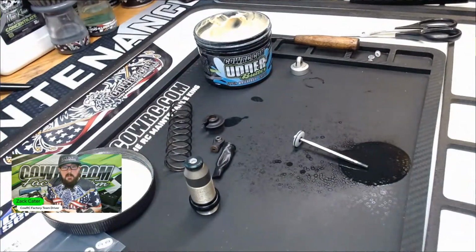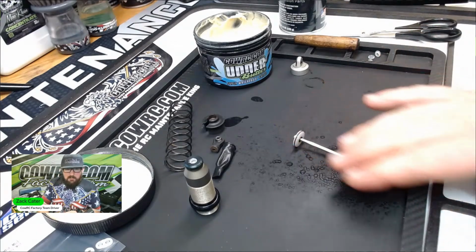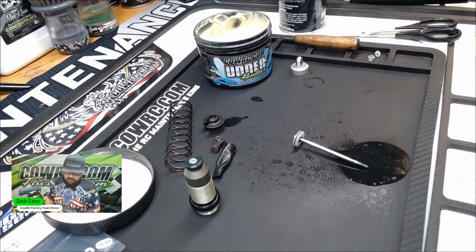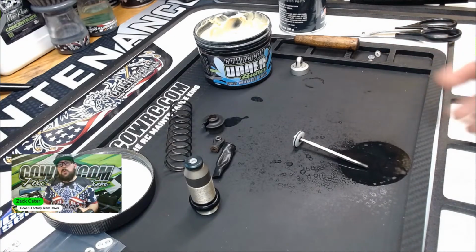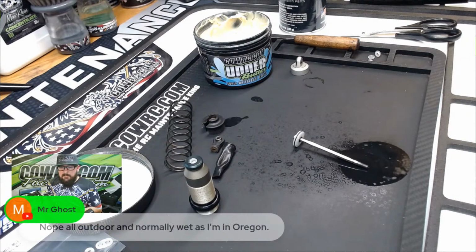That's it. And again, the same with all the aerosol cans, the pressure sensitive nozzles. You can see, I kind of went heavy with the first, but you can just barely push and you get a nice light coating. So from here, this is the point where you would want to let your shock shaft just sit and let that silicone cure and do its thing.